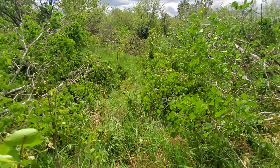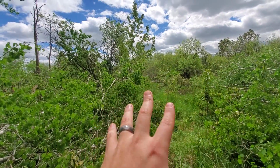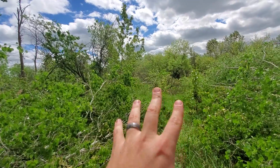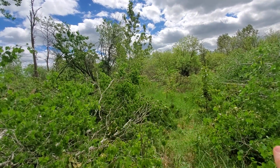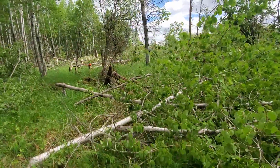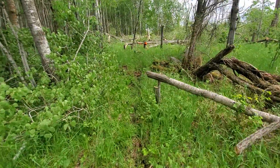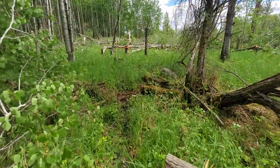So here, as you can see, I have all kinds of jump trails. I anticipate most of the bedding is going to be right in this grass transition area. Now we gave them lots of good side cover, so I anticipate that's where a lot of the bedding will be. I will head into the main cut here.